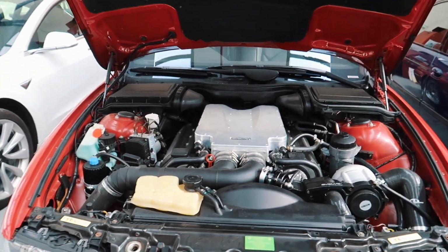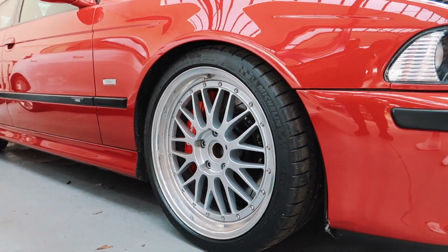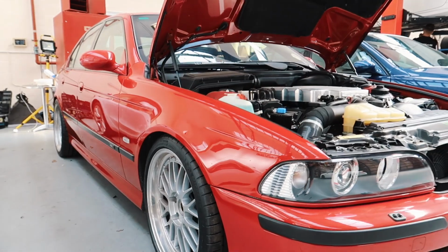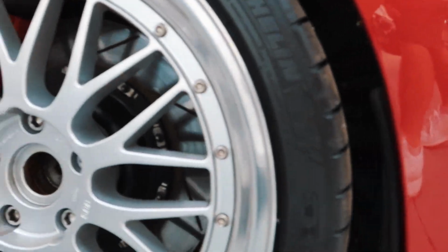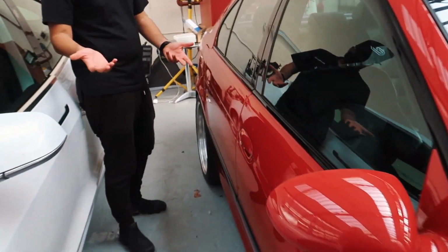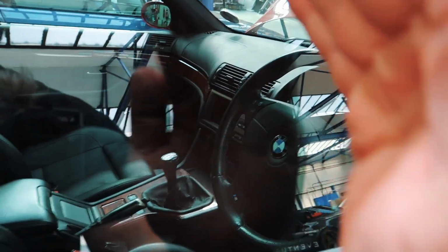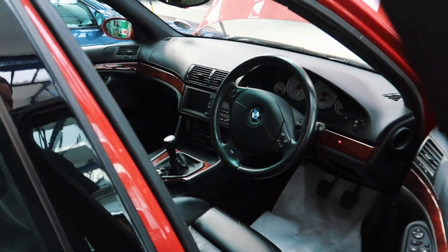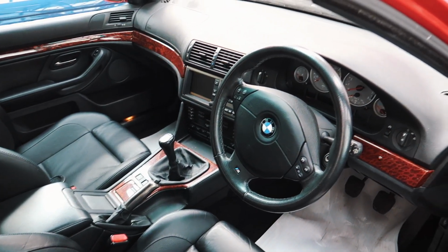And it's also got some tasty little parts in it as well, like the BBSs. Yeah, BBS LMs, which everyone keeps asking me to sell. And then it's got Brembo brakes, Bilstein suspension. And apart from that, it's pretty stock. Although everything else has got carbon add-ons, I love this car as it is. Yeah, I agree. I think it's fantastic. The wheels are stock. It's beautiful. The interior is like new as well. So as a base car, it's unlocked? It's unlocked, yeah. As a base car, it's actually really clean.